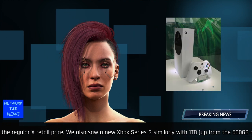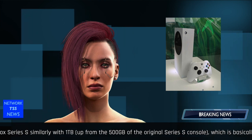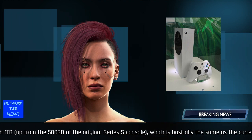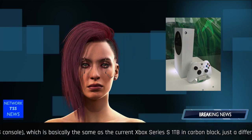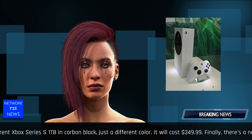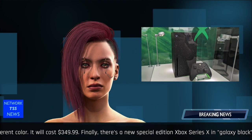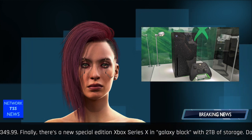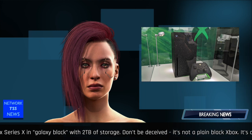We also saw a new Xbox Series S similarly with 1 TB, up from the 500 GB of the original Series S console, which is basically the same as the current Xbox Series S 1 TB in carbon black, just a different color. It will cost $349.99.